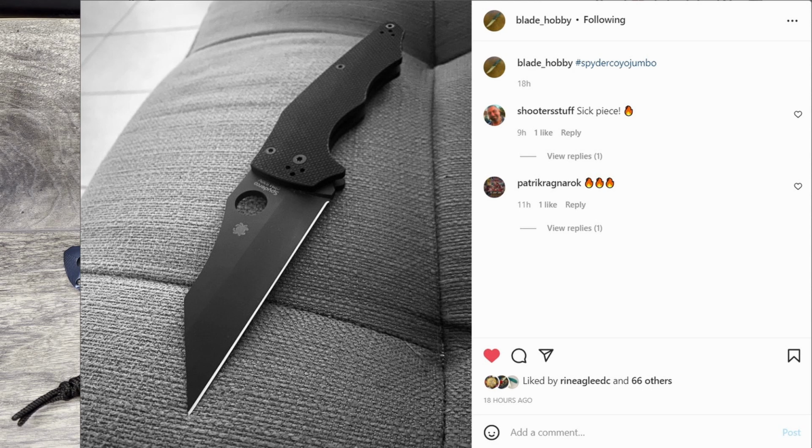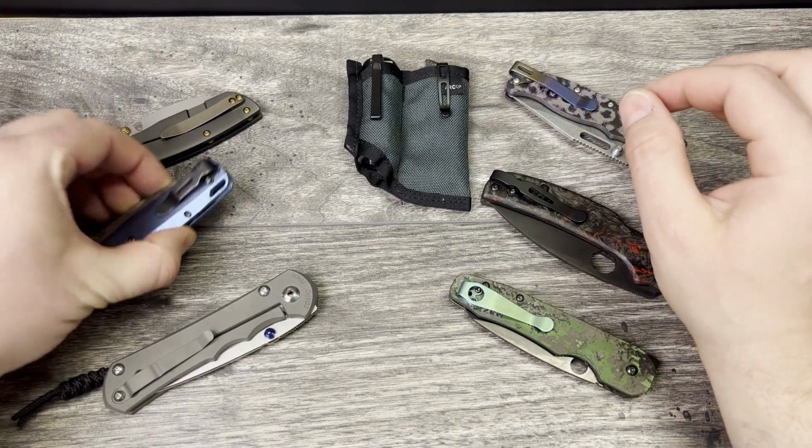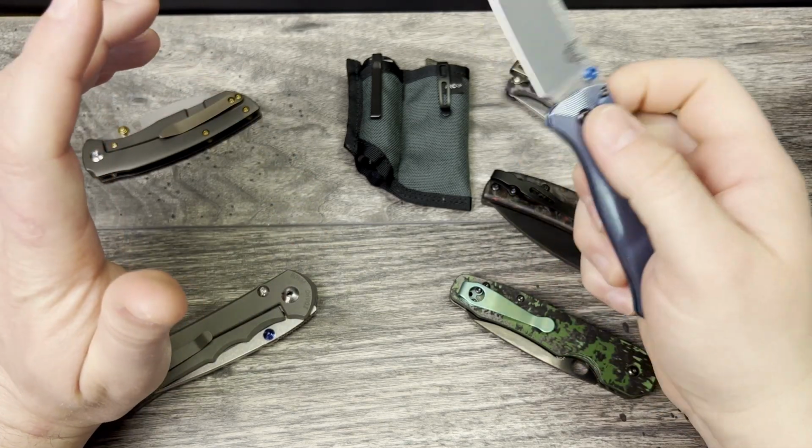He, again, tends to feature the knife more so than any type of pocket dump or gear carry. Really, really nice. Again, I like his feed. I like seeing what he posts coming up in my feed.